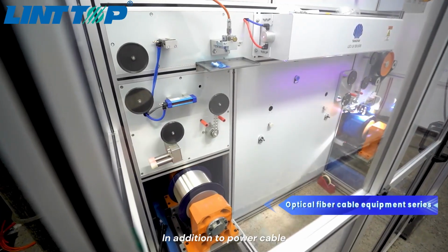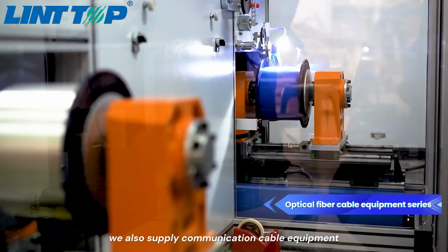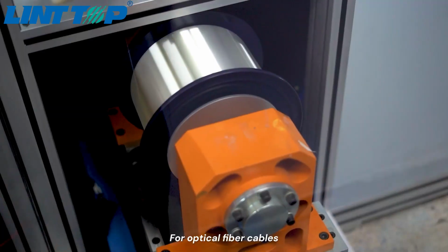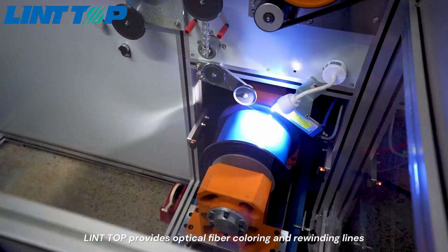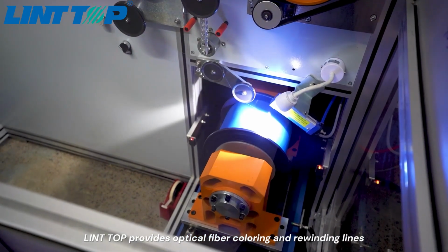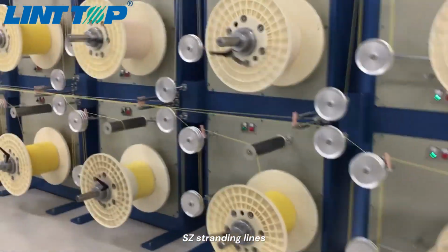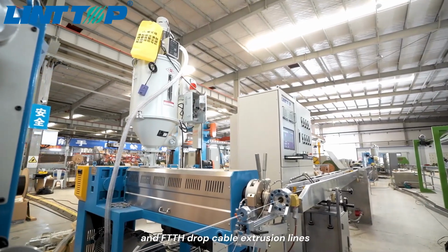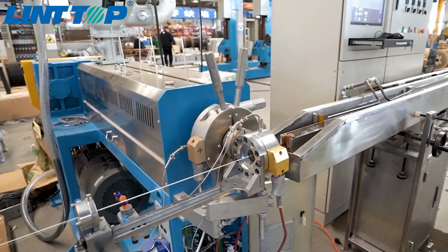In addition to power cable, we also supply communication cable equipment. For optical fiber cables, LINTTOP provides optical fiber coloring and rewinding lines, SD stranding lines, extruding machines, and FTTH drop cable extrusion lines.